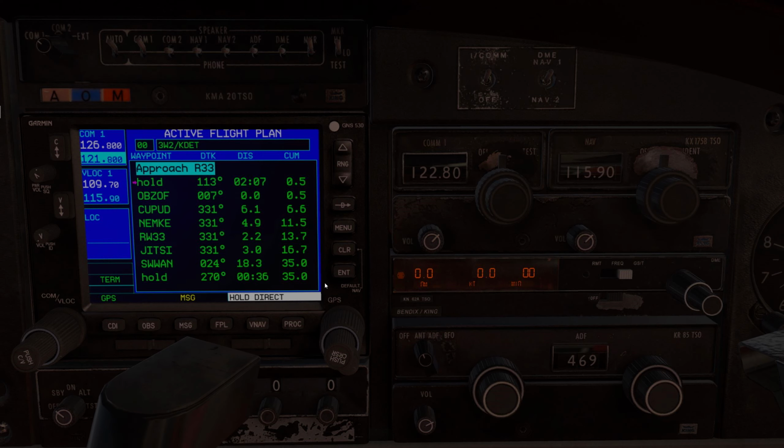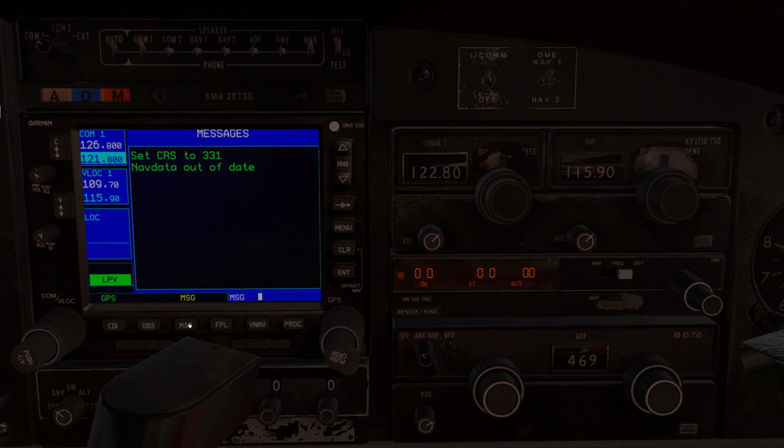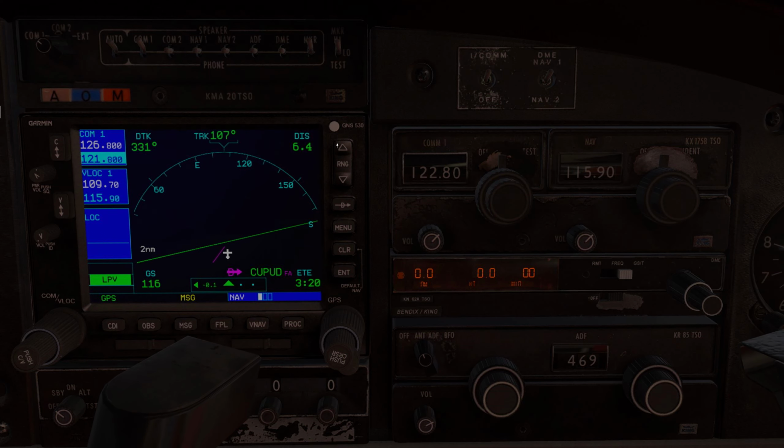Well, let's make everybody really, really dizzy then, and let's go to Cupid direct. That'll work. Let's see how this handles it. Yep, it's gonna turn us back that way. What a mess. I don't know why it does that. I could understand if hold were after Obzav, or if I could delete the hold, but I couldn't delete the hold. I wanted to delete Obzav. So why does it do that? I don't know. Oh, I wonder if it's gonna bring, no, that's lateral.